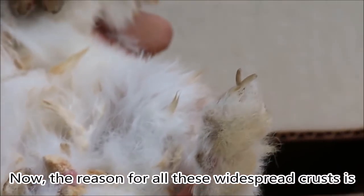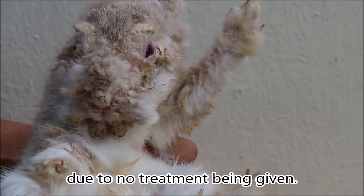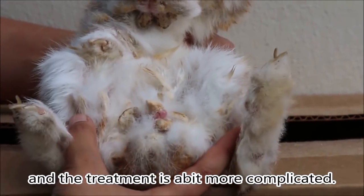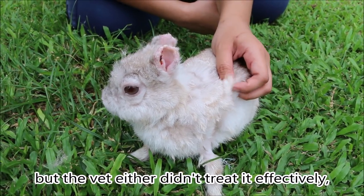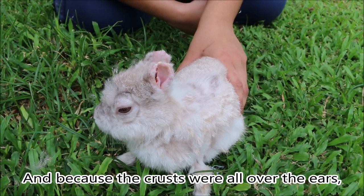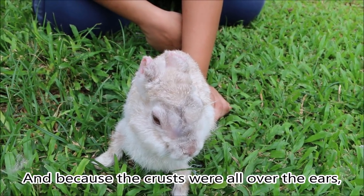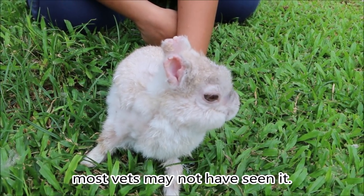Causes. Now, the reason for all this widespread crust is due to no treatment being given. And treatment is a bit more complicated. The owner had brought it to a vet, but the vet either didn't treat it effectively or misdiagnosed it as not scabies. And because the crust was all over the body and the ears, and it was so thick, most vets may not have seen it.